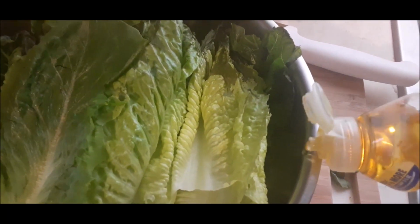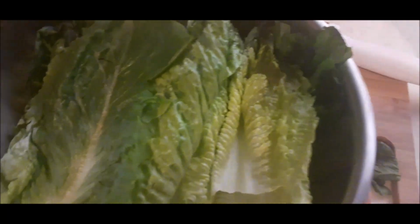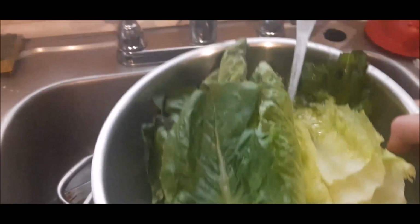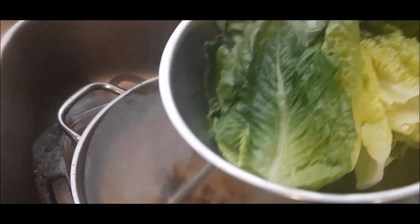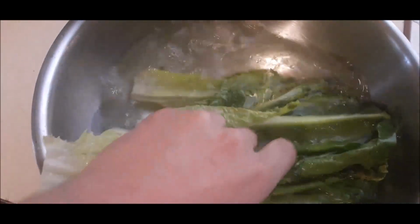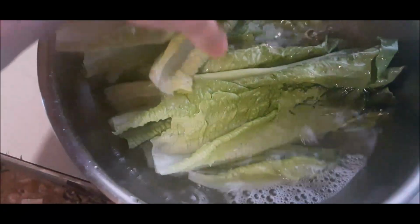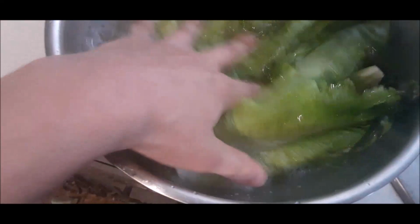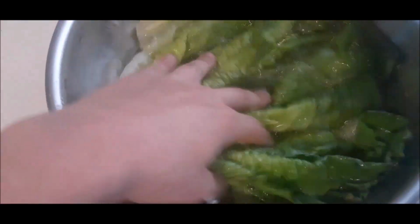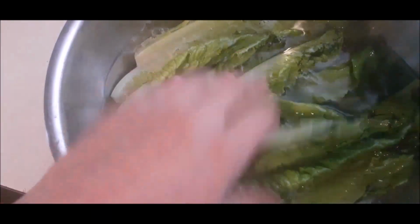I'll show you how much I use. So the way I do it is I pour a little bit like this onto the side, just that much, just a little bit, just to get it a little soapy. And don't mind the dishes in the sink. There will always be dishes in my sink. Okay, so we agitate the water a bit with all the lettuce in there, like this. And what that does is the soap makes the bugs slip off the lettuce, if there are any bugs. I really hope that there's bugs so I could show you what it looks like. Sometimes you don't find, and sometimes you do.